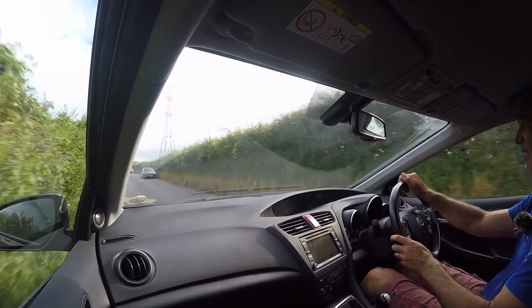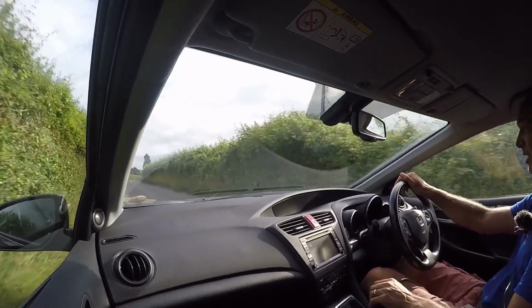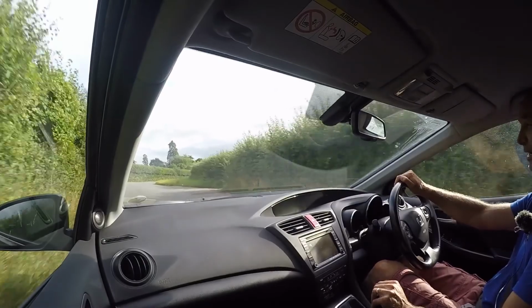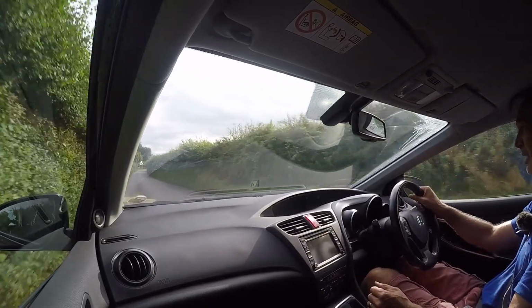But it's a lovely, lovely unit to use. Engine then feeds through into clutch and gearbox. Clutch in the car, absolutely perfect. Smooth in the pedal travel, bite point exactly where it's meant to be. So all good there. And the gearbox is typical of Honda, it's just beautifully done.